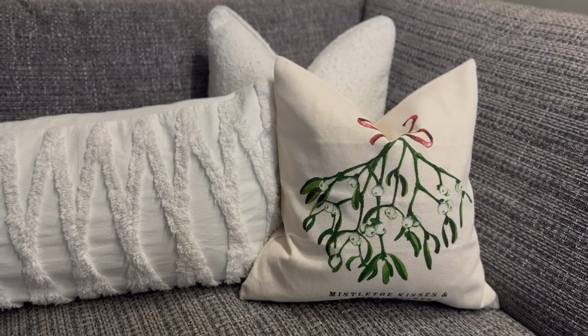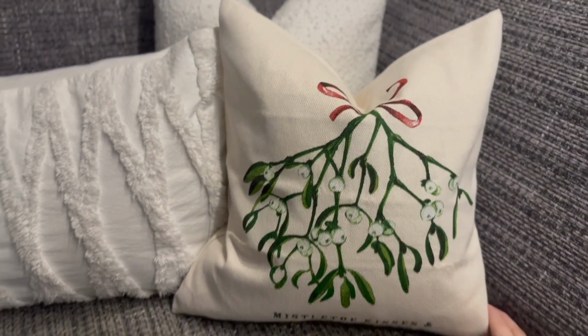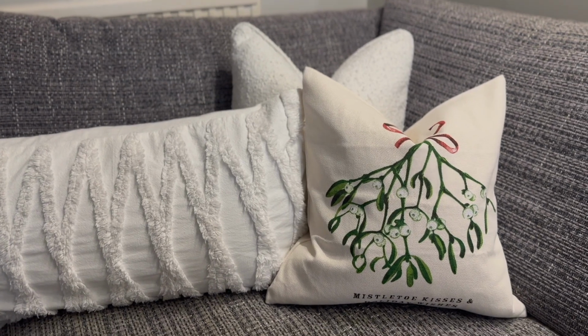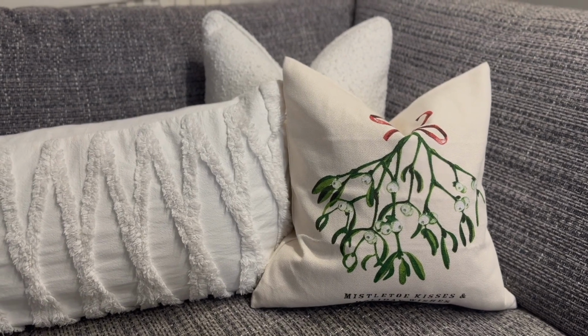So the cushion cover was a little bit smaller than I expected, and I had a few spare cushions, so I popped that on one of those, and that's definitely added a bit of a Christmas touch to my sofa. I think I'm going to need another throw on here because it's not looking very festive in comparison to the rest of the room, but I'm happy with it for now.